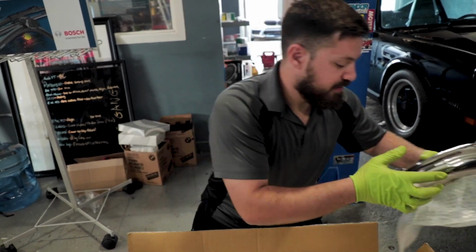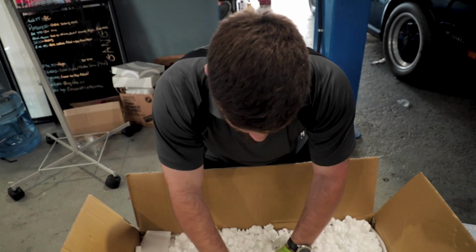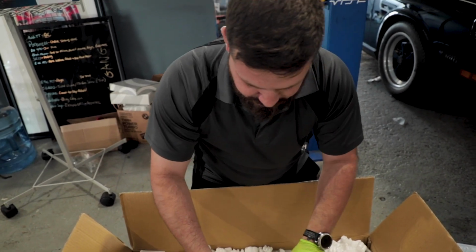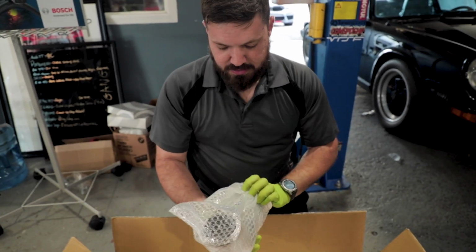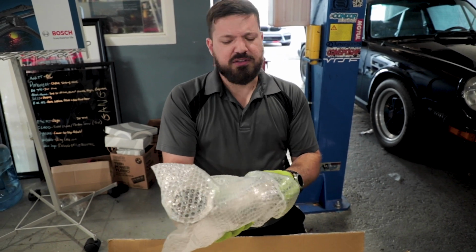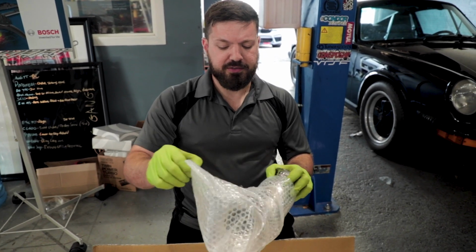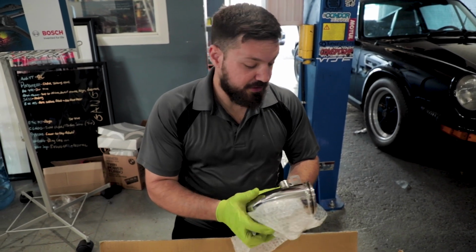That I think is a primary. So we're deleting the primary cats and secondary cats. And after that, you have resonators, but you don't want to get into that. Yeah, because then you get rasp, and you don't want any of that in that car. You try to mitigate as much rasp as you can.